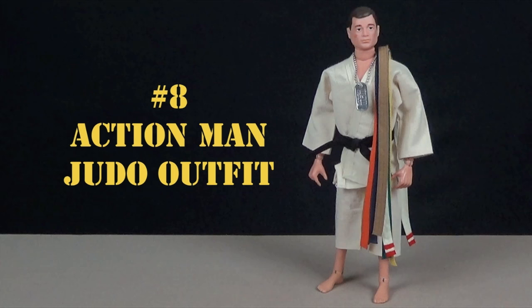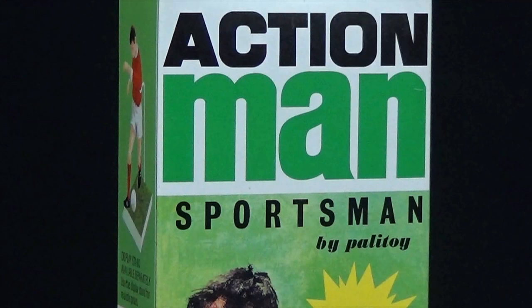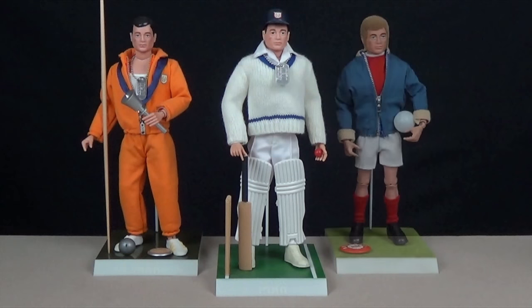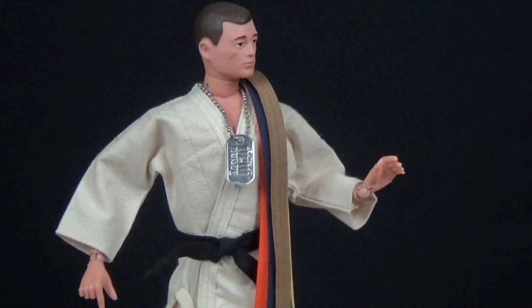Number 8 on the list of all-time best vintage Action Man figures is the 1960s Judo outfit. Action Man's sporting outfits were never his best sellers, but that didn't stop Palitoy from producing some truly stunning pieces, including cricketers, Olympic champions and footballers. But for my money, the best of the lot was the Action Man Judo outfit.